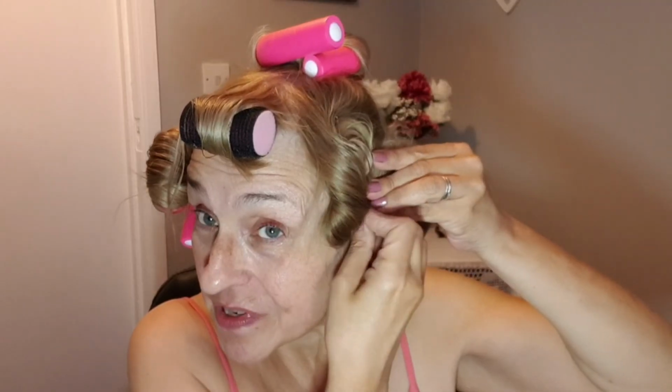Now, you might be the sort of person that can sleep in rollers, and these are very, very soft, guys. I mean, they are really, see, I'm putting my brush up. They're really soft, but I just couldn't sleep in them. They really aggravate me. So, why don't I put them in the morning? Obviously, it takes time. Anything that is heatless to curl will take time.